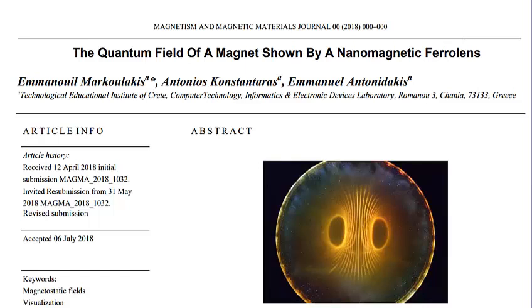Today I'm going to do a little review of this paper called The Quantum Field of a Magnet Shown by a Nanomagnetic Ferrolens. It was written by Emmanouil Markoulakis from Greece, and it was published in the Magnetism and Magnetic Materials Journal in April of 2018.